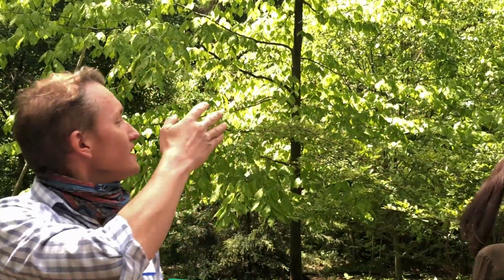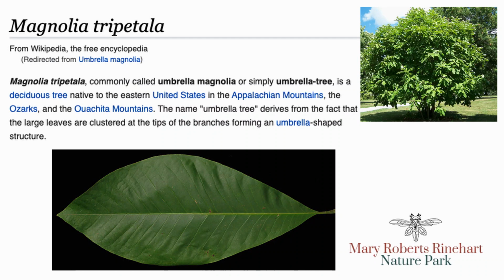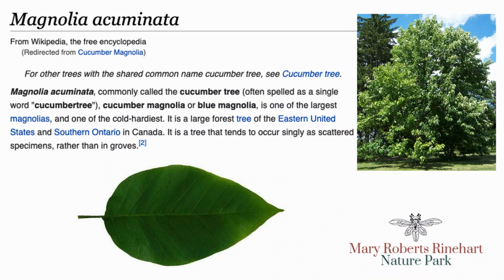So we mentioned over here the Magnolia tripetala, umbrella magnolia. We have another magnolia found over here. This one is Magnolia acuminata, cucumber magnolia, so named because the young fruits somehow resemble cucumbers to someone. Maybe smell like it. It doesn't smell like it to me. Cucumber magnolias can be very large. There's a 100-foot tall cucumber magnolia in Leetsdale that is one of the biggest in the area.